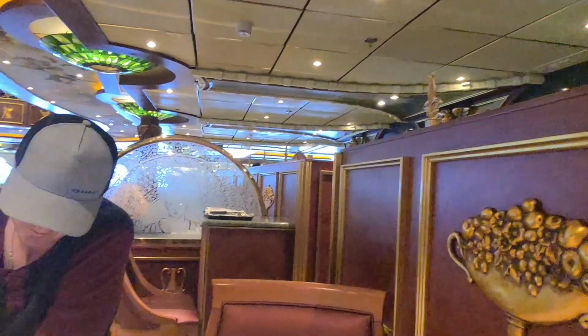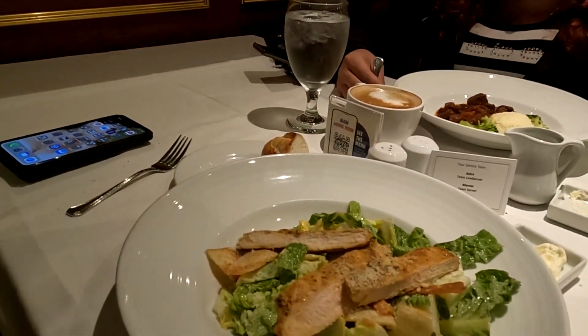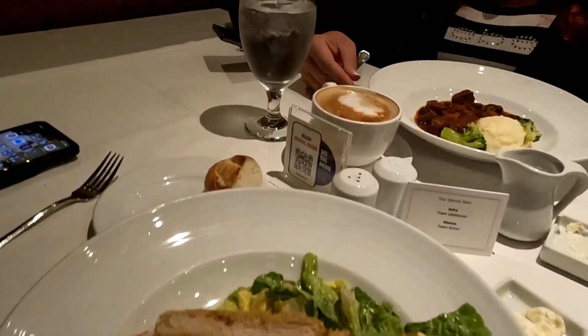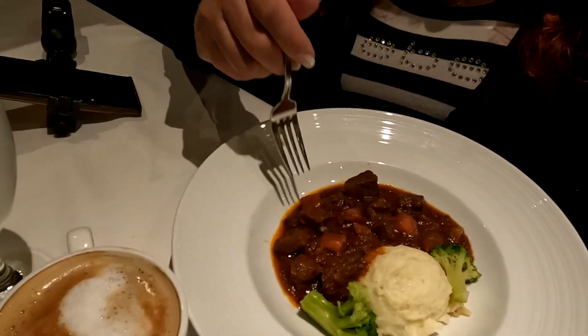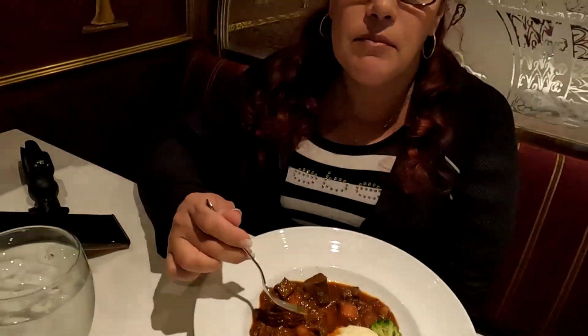This dining room is so pretty. One of the cool things about the seatings is the restaurants are open for breakfast, lunch, and dinner. Today we decided to come for lunch. I got a Southwest chicken Caesar, and Chris got a beef stew, and it actually looks really, really good. The waiter recommended it to me. He said these are the good things right now, so that's why I ordered. Tell me if it's good. Very good.